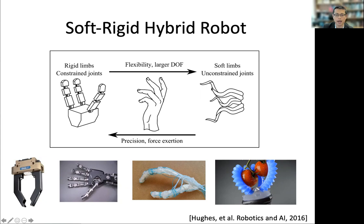After all, what we need to do in soft robotics is think of a soft-rigid hybrid structure so that we can take advantage of the good parts of both. This is the kind of research direction we have been working on in the last 5 years or so, how we should think of the soft structure in the context of a hybrid structure, as can be seen here.